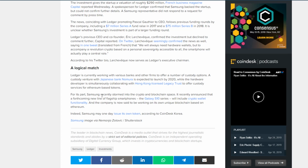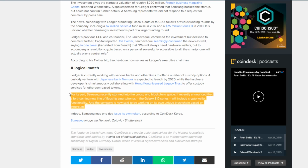For its part, Samsung recently stormed into the crypto space and blockchain space. It recently announced that a forthcoming new line of flagship smartphones, the Galaxy S10, which I was actually looking at in stores yesterday because I'm looking to get a new phone, will include crypto wallet functionality, which may mean that I'm going to go ahead and get a Galaxy S10. And the company is now said to be working on its own unique blockchain based on Ethereum. Guys, this is pretty huge.